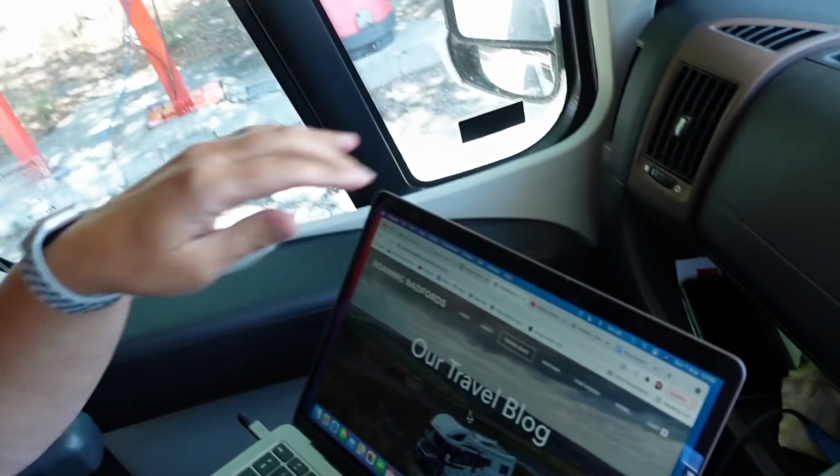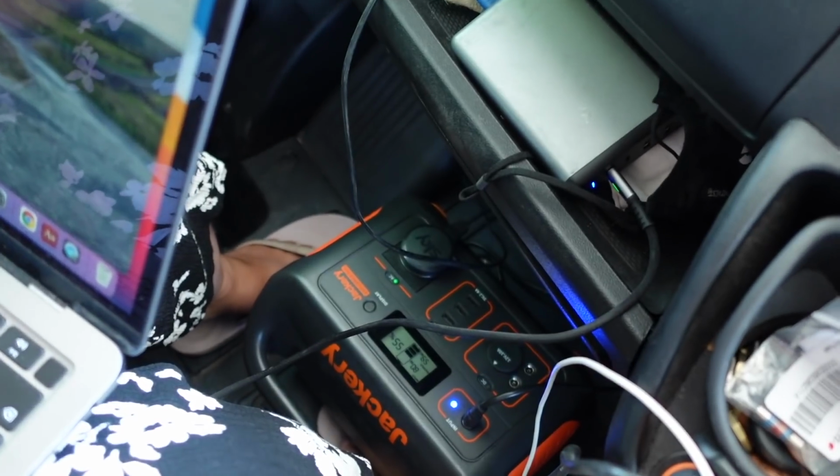Right, let's hit the road. I take the time while we're driving to update our vlog and our website and get some admin done. I didn't charge it last night, so now we're plugged into the Jackery and that's charging up my laptop.